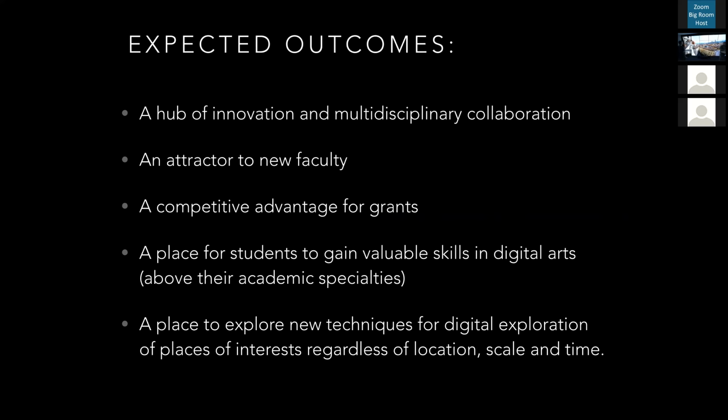And we also want it to be a place to explore new techniques for digital exploration of places of interest, regardless of location, scale, and time. The bar for collecting content is so low, we've had actually collaborations with high school students, and they've helped us set up and choose and capture locations. We have an MOU with the California State Parks to do cultural heritage sites that are at risk, and we've got a couple of programs with high schools around the area to do that.